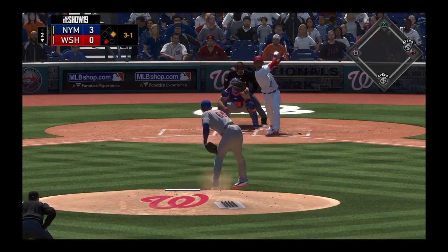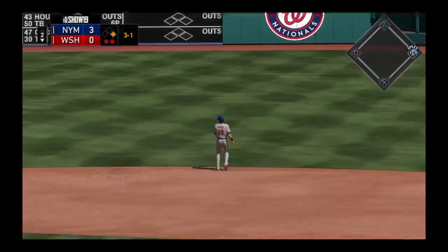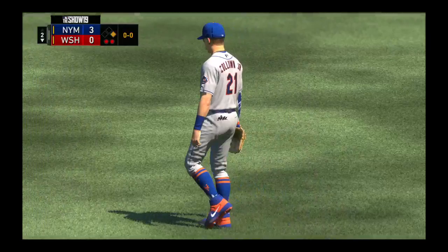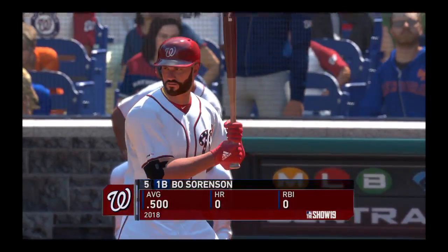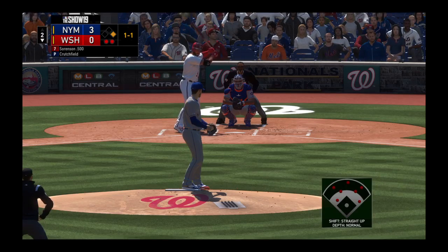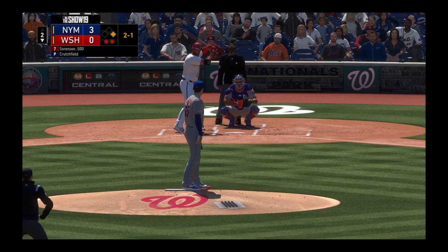The 3-1 pitch. Pitch swung on and hit in the air toward the line and right. Column is there to put it away, and the runner will be forced to retreat back to first. Now to the plate, Bo Sorensen. The 1-1 misses, ball 2. Tinney is off at first with 2 away.